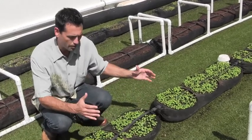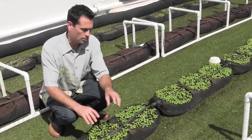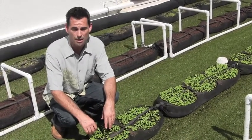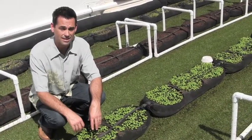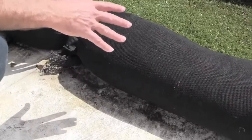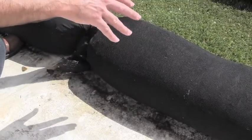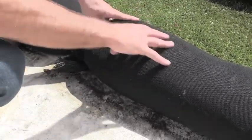So what it does is it compartmentalizes all of our different growing modules so we can isolate issues as they come up on a case-by-case basis and not necessarily have to take out a huge section of the farm. Okay, so the entire system, again, is a ballasted system. It's weighted down by the growing modules and also by our border here.